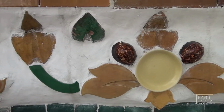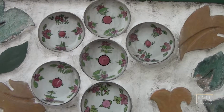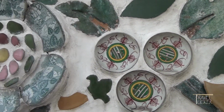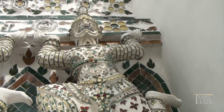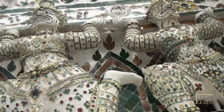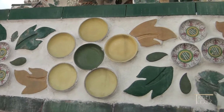Wow. It is a really impressive work of art, this temple, particularly the way they've used pieces of ceramic, bowls, shells to make up the individual components of the overall design. From a distance, it's a really impressive and ornate spectacle, but then up close, it's even more beautiful because you see just how much thought has gone into all the individual pieces of ceramic that have been inlaid into the walls of the temple.